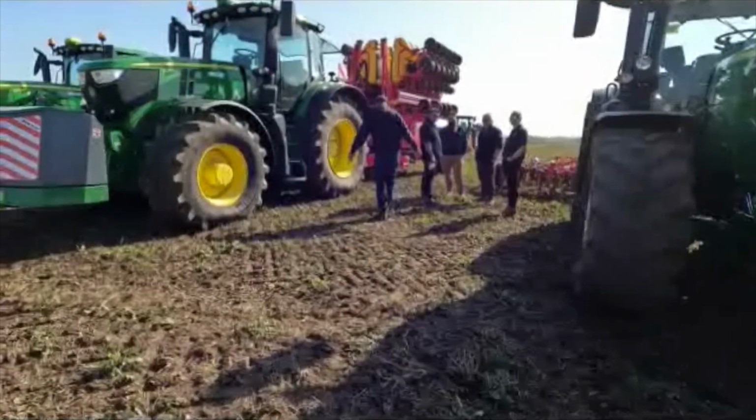That's what I forgot to ask you about on the Rapid and this as well. Section control. Yeah, all drills are either standard with section control. As long as the tractor has the capability through the ISOBUS, then the drill will do section control and variable seed rate.